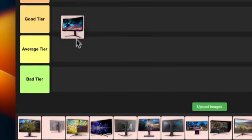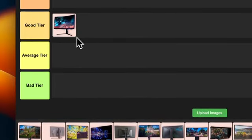The curved screen might not be for everyone, but the build quality is solid. Considering the mixed performance, this lands squarely in good tier.